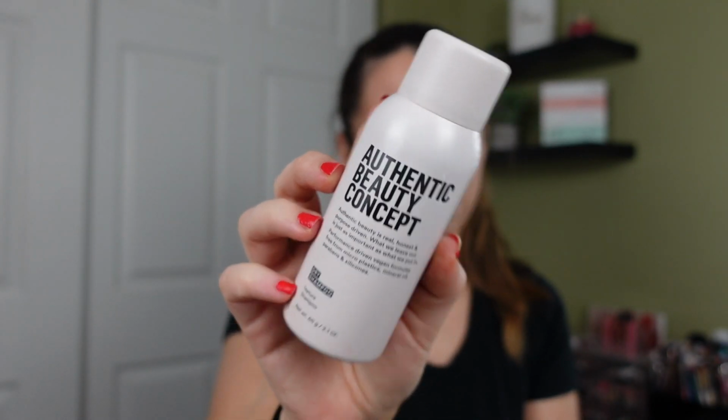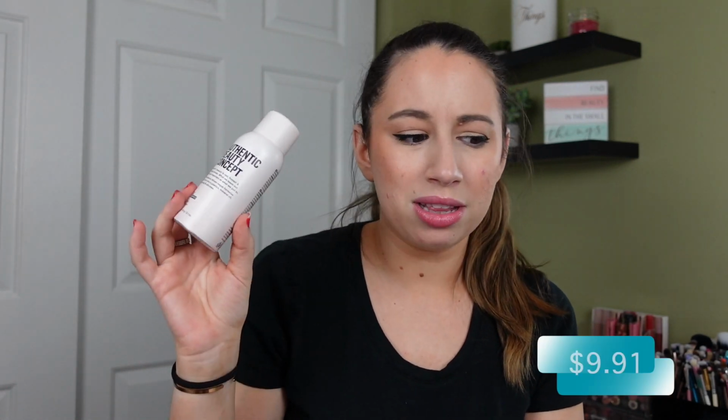The first is a dry shampoo. I use a lot of dry shampoo. I'm going to guess that I got this as a free sample from Ulta because I definitely did not buy this. This is from the brand The Authentic Beauty Concept. I definitely have never heard of this brand prior to using this, and I felt like this was a completely okay dry shampoo. I looked it up, and this size retails for about $9.91. I'm very, very picky when it comes to dry shampoo because of how oily my hair is and how often I get to wash my hair now that I have a child. So this one, let's just say, I'm glad that it's done. It wasn't bad, but I have some that are a lot better than this.